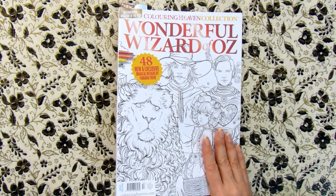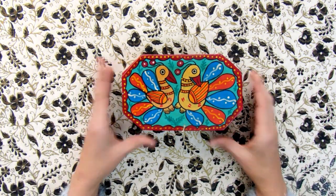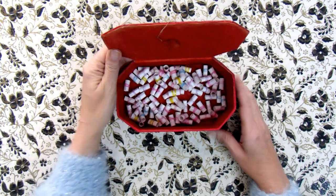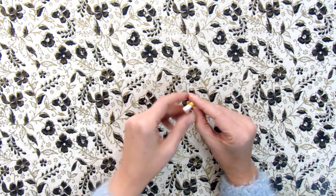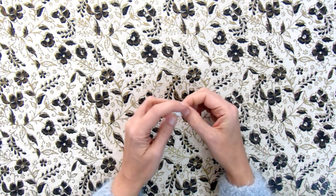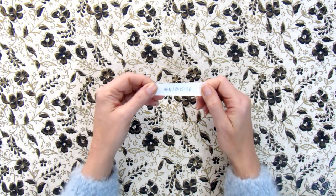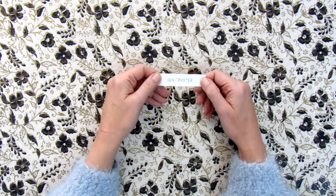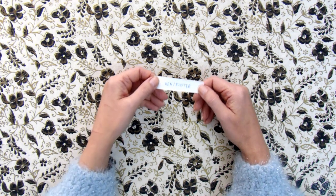And now let's find out a new prompt for this period of time. Maybe we'll get something wintry this time. So friends, it's not completely a winter prompt we've got. Hen or rooster, or both. I actually hoped that we'd get something simpler for coloring for this period of time.